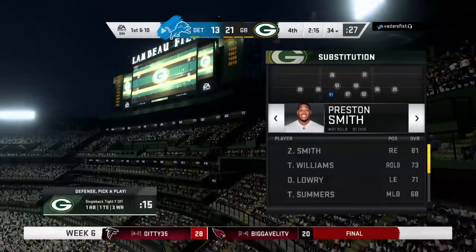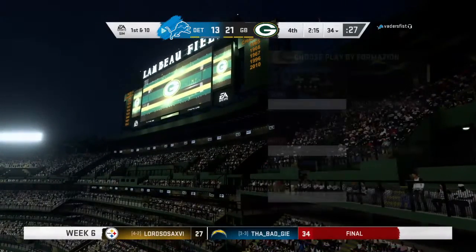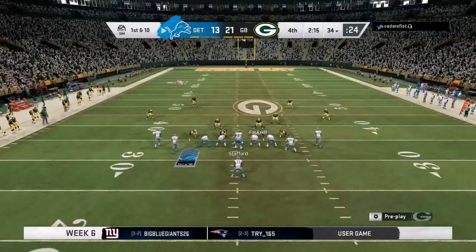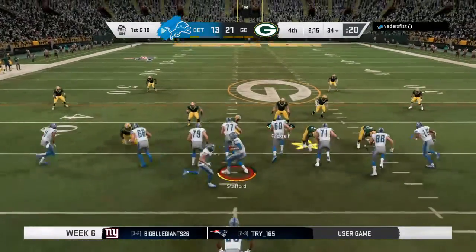This could be critical. Still a 1-score game. Had he hit that, it would have been 2 scores. The Lions offense ready to kick off their next drive, and fortunate to get points on the board last time. They had to hit a really long field goal to do so.